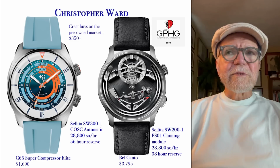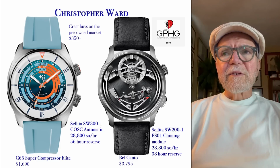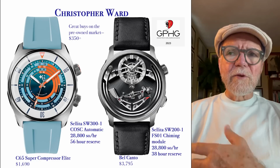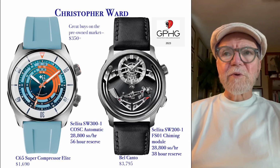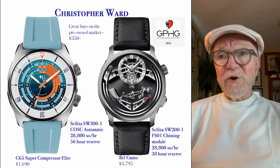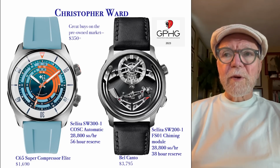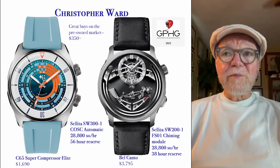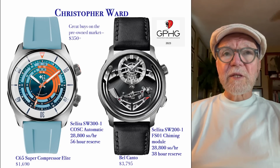The Bel Canto was a huge success. It has a little chime. It runs on a Sellita SW200, but then they made their own module, the chiming module, which is an FS01 by Christopher Ward. Their own people made that one. This has got a little chime to it, and it won a Grand Prix award in 2023 for the Petite Aiguille Award.